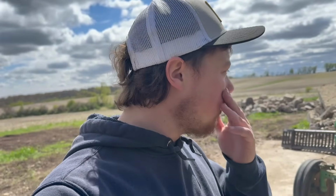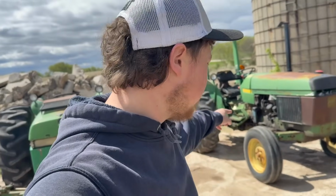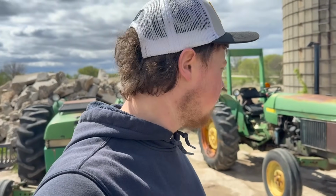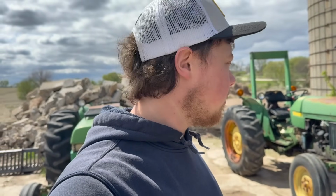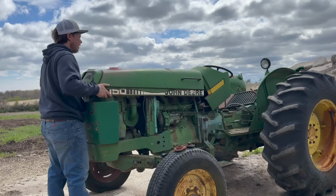I really don't know anything about these tractors. This one's locked up. I did spin this one over. I put a bar in where the starter goes and it spins extremely freely, which is also concerning. So hopefully we can get one of these going at the very least, but might as well start with the worst one, I guess. I don't know if that's the right way to do it.